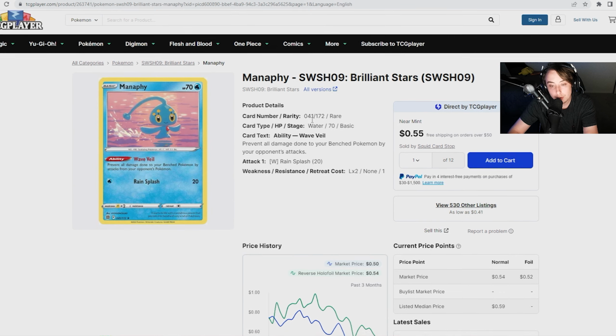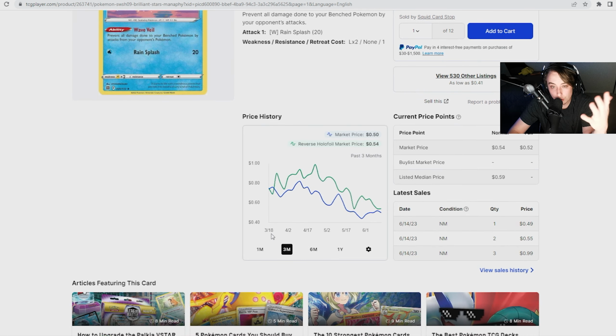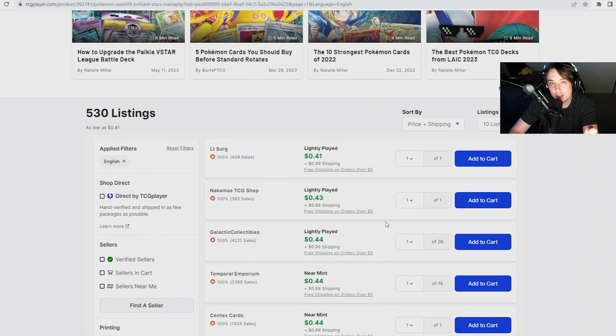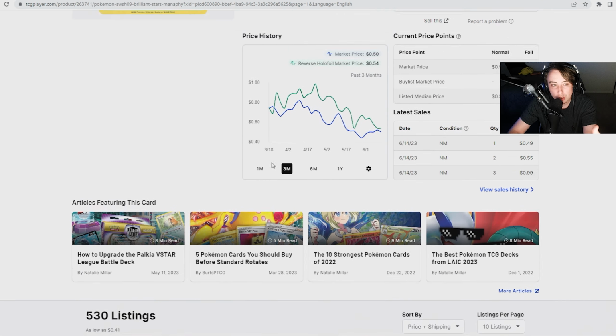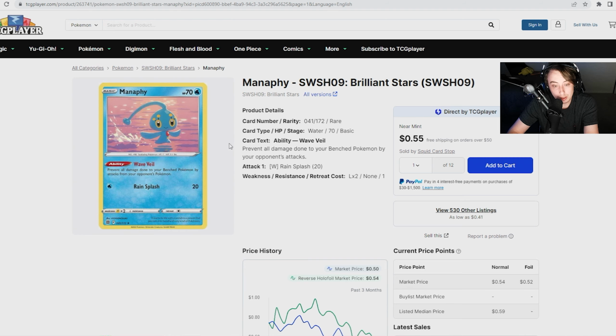And next we do have Manaphy. Now Manaphy is good just in case you're wanting to block Greninjas, or really anything that can spread damage within this new format. For these Manaphys, you're looking to spend somewhere around 50 cents. You only need 1 to 2. Don't stress about getting a playset. A playset will never be viable. There's no point in running a playset. You're looking to spend mostly $1, and the card is a rare, and it does see a lot of playability.